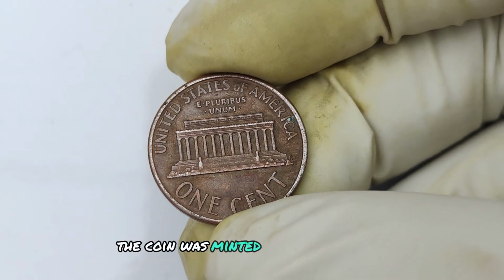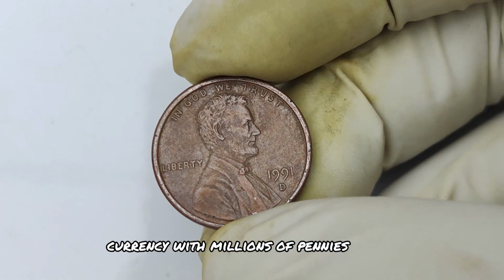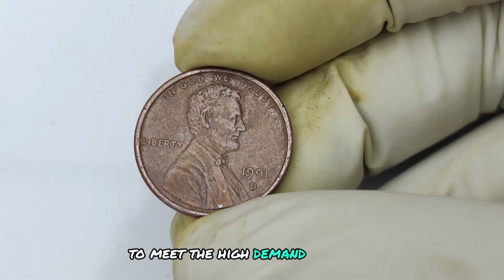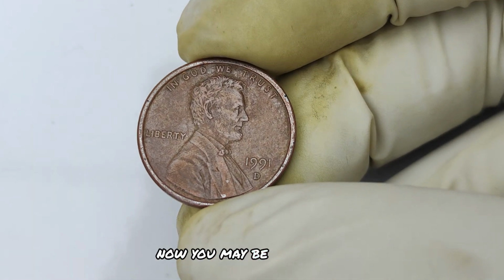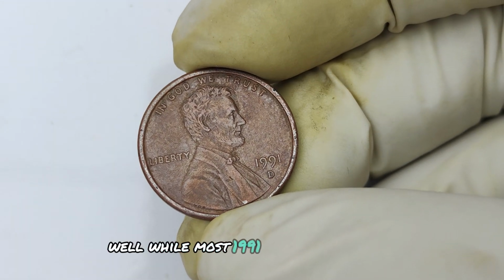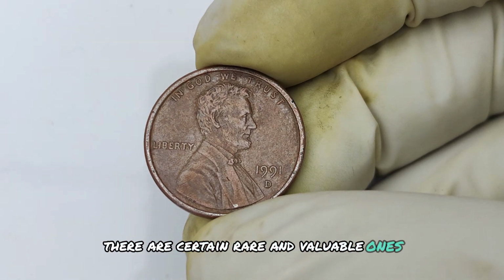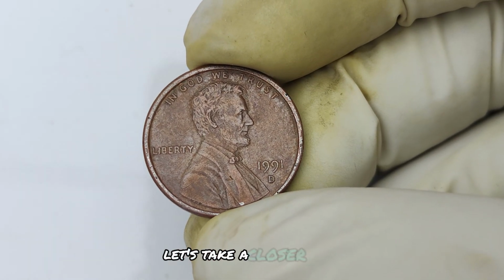The coin was minted during a time of change in U.S. currency, with millions of pennies being made that year to meet the high demand for coins. Now, you may be wondering what makes this penny worth millions. Well, while most 1991 pennies are fairly common, there are certain rare and valuable ones that stand out. Let's take a closer look.